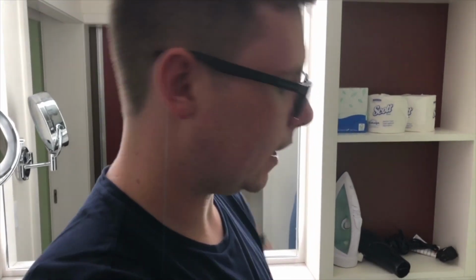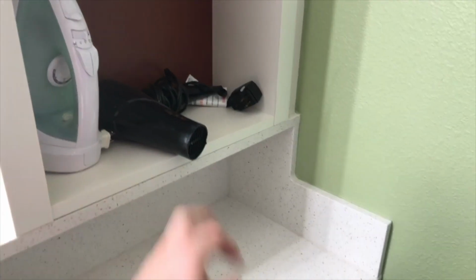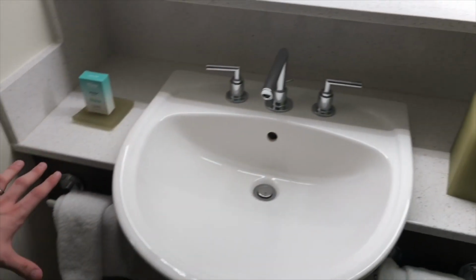An adjoining bedroom. Yeah. Sliding doors to the bathroom. And then you've got another pillow in case 8 are too many. Some hangers. Look behind there. You've got an iron. Some toilet rolls. An iron, hairdryer, tissues, a sink.